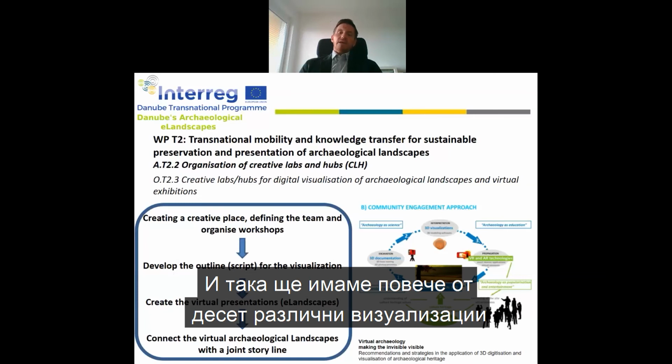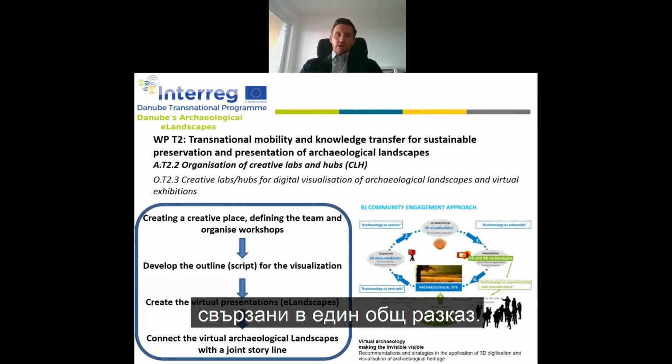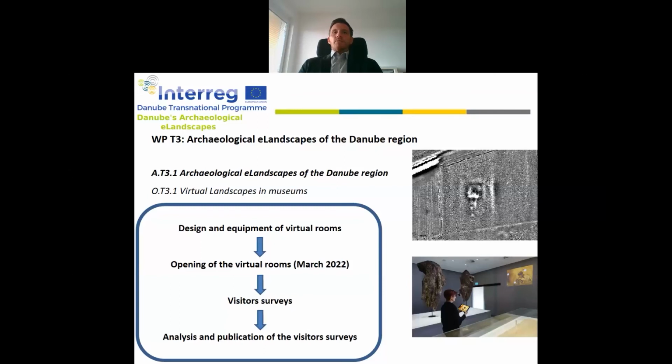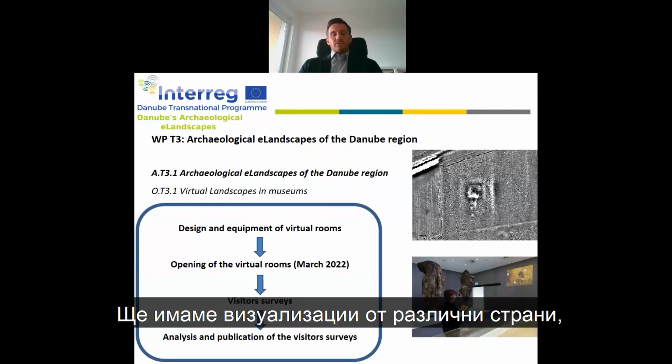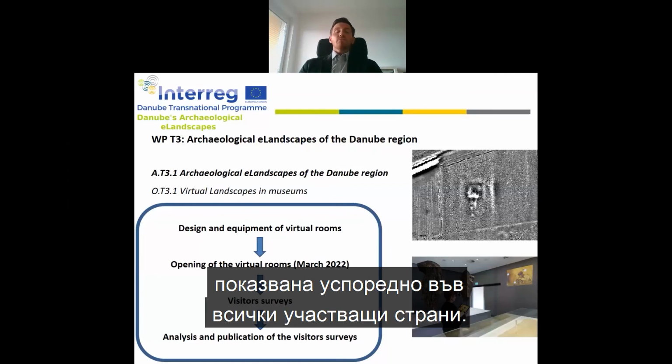So at the end we will have more than 10 different visualizations of archaeological landscapes from the Danube region connected to one joint story. And this joint story is actually a big exhibition coming in March 2022. We will have different visualizations from different countries and different time periods, joined into one big exhibition, which is shown in parallel in all the participating countries.